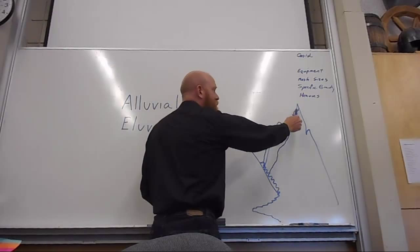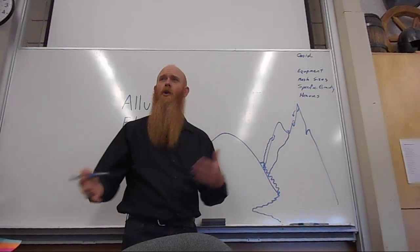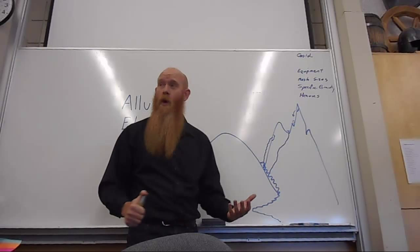Even though lode is typically thought of as being in the bedrock, if you have a talus slope or a shale slide or something like that where the rocks are free of the bedrock but haven't yet been washed by water, they're still considered lode material.